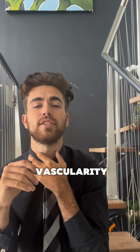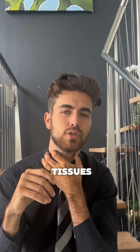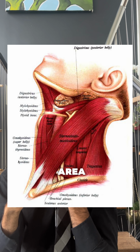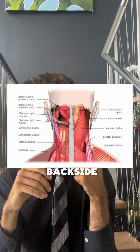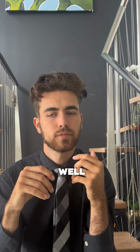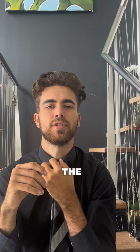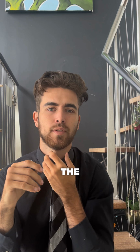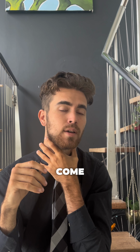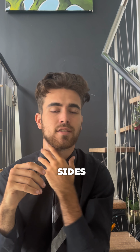There's a lot of vascularity, and what I mean is just that there's a lot of vascular tissue, muscle, in that area. Not so much on the backside. There's a way to hit the backside on the sides, and I'll show how that's done as well to incorporate that. But what happens when you rehab the front first is, just by indirect radius of warmth, the blood is going to come to the area and surround the nearby areas, and it's going to make addressing the sides more comfortable.